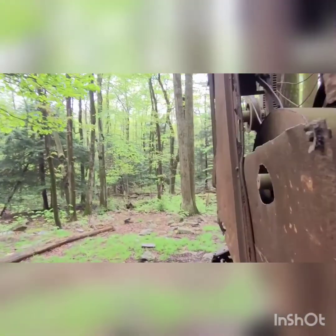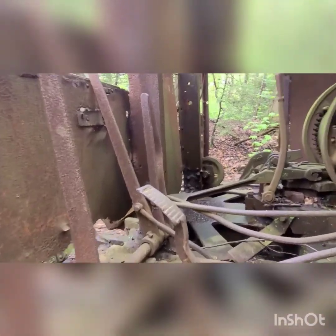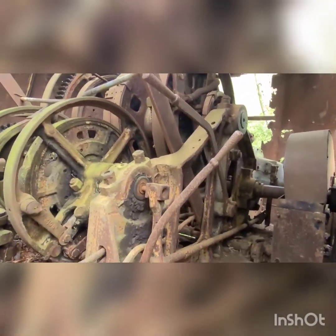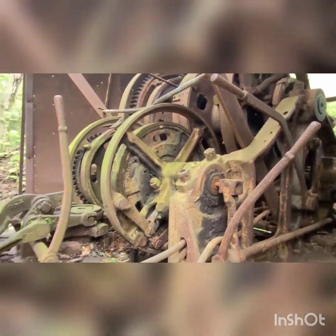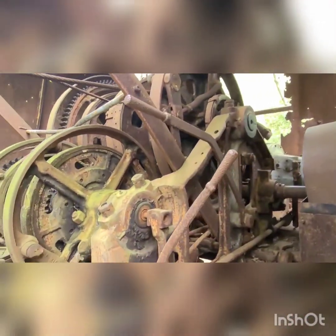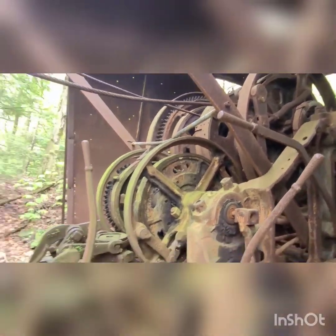This was just abandoned here. This is due to the old coal mining days. Everything's still intact, the engine. Of course, it doesn't work, but still pretty neat. I'm going to explore a little bit more, and then I'll probably grab a bite to eat here.